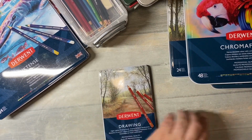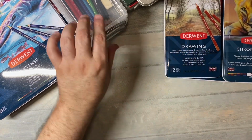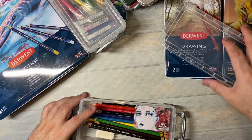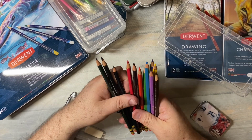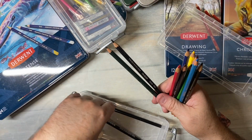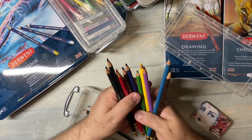Now, let's put these here. Let's talk about these little 12 sets. These right here are the Col-Erase. Oh, I got a Stabilo Aquarelle in there. Oh, and that's a Jane Davenport block. That's interesting.